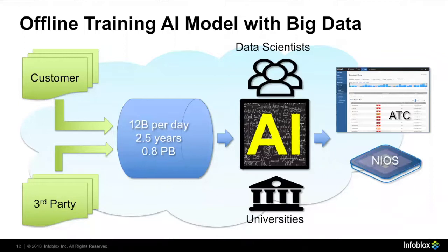Once we have the data, we have a team of data scientists to build AI models. In addition, we also have three top universities in the United States helping us build models. When a model is created, we put it into our product. We have an ATC product that's on the cloud, and we also have an on-prem solution, NIOS.